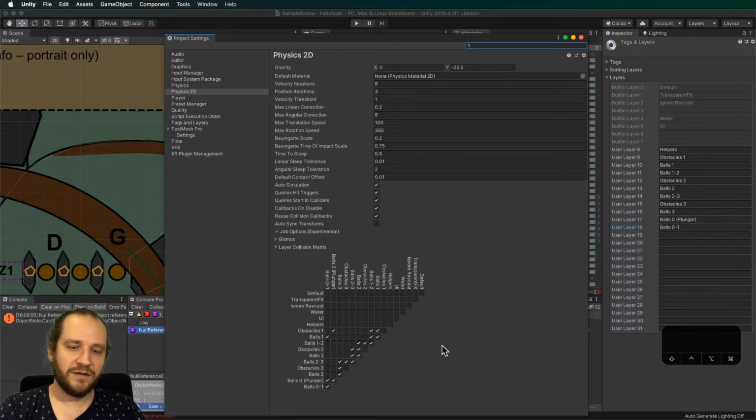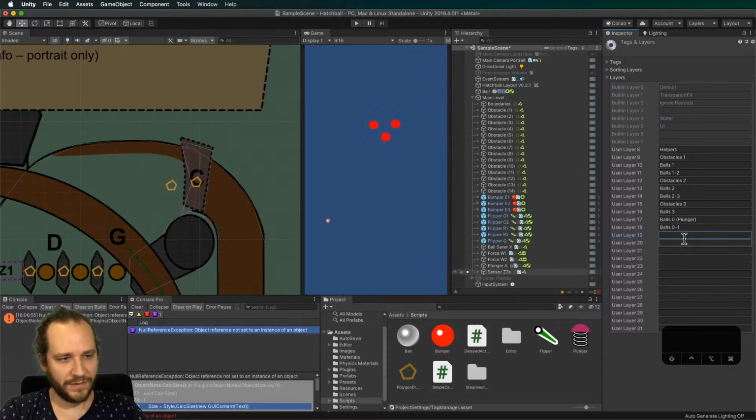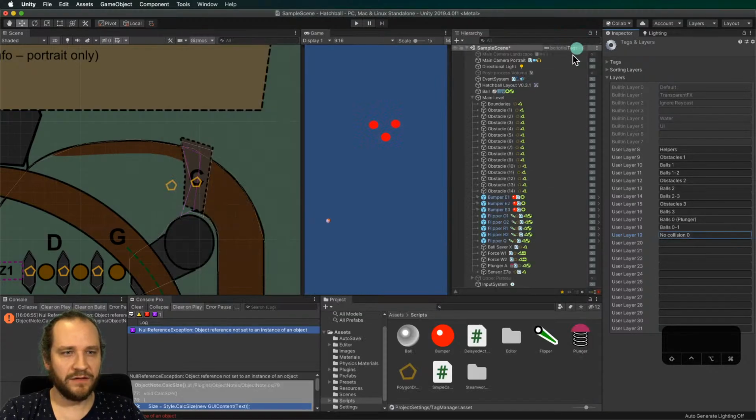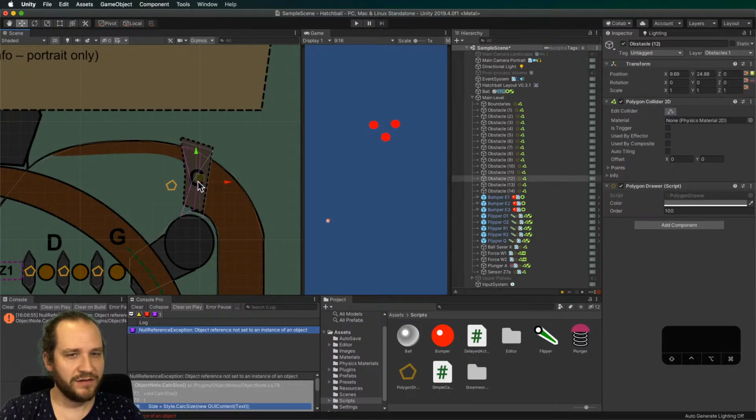Yes, this is gonna be a little bit different than the other one. Balls 0 is actually gonna collide with obstacles 1, so that it actually will collide with the no collision 0. That's what I'm gonna call another layer. I think this is the only way to really fix it. No collision 0 means it will collide only with balls 1. Yes. Okay, and that's where I'm gonna put this obstacle.